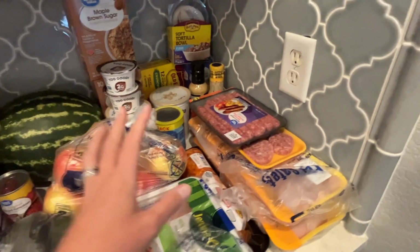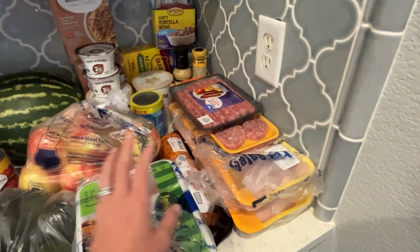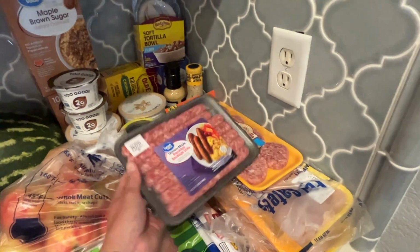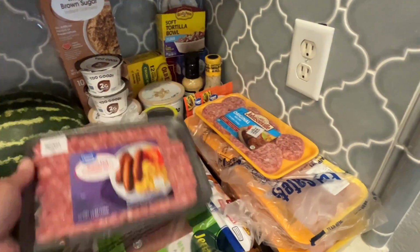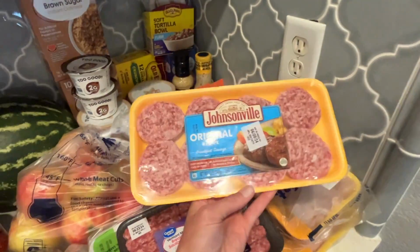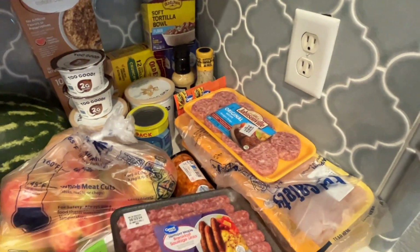So let me start on this side. I have 2 packs of chicken breasts. We go through a lot of chicken breasts. My husband's gonna grill up on the Blackstone this breakfast sausage. This is the maple flavor, and then also the patties, just original patties. So lots of breakfast sausage will be delicious.